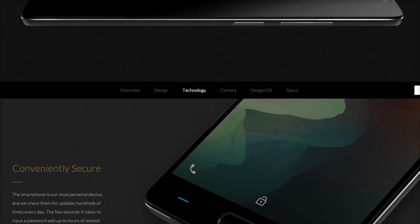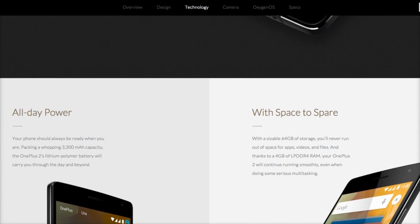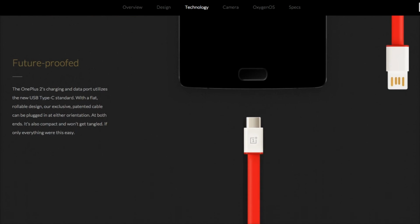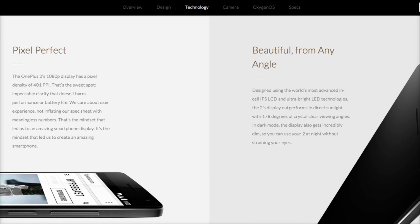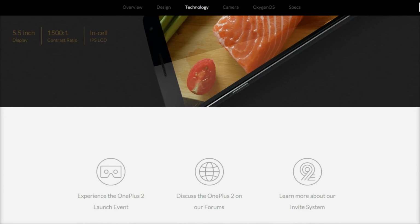It's got an Adreno 430 mobile graphics processor, and it comes with either 16 or 64 gigabytes of storage. It's got a 3300 milliamp battery, and the camera is 13 megapixels. It's also got a 5.5 inch IPS display. Let's find the specifications here. So it's a 1080p display, and the pixel density is 401 pixels per inch.